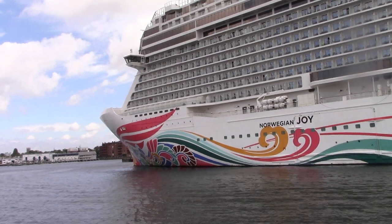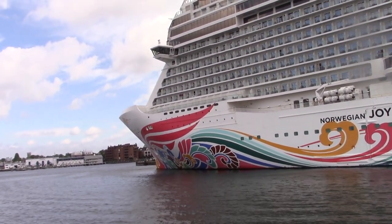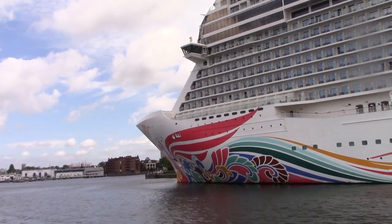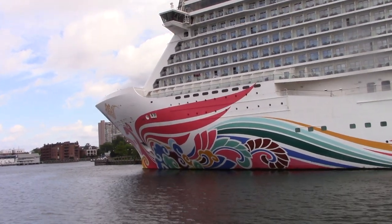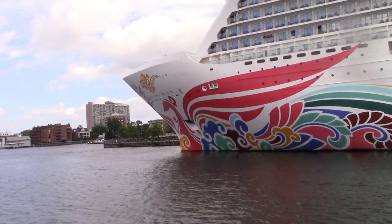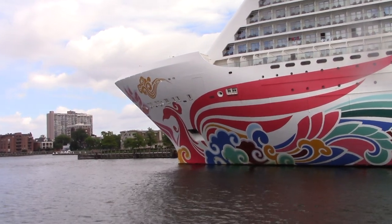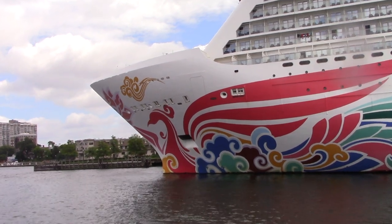The battleship, which is docked here at Nauticus, you can't see the Wisconsin at the moment. She'll be coming into view as we make our way around the cruise ship. Battleship Wisconsin is the last and largest of the four Iowa-class battleships built during World War II. She was built between 1943 and 1944 at the Philadelphia Navy Shipyard. She was commissioned on the 16th of April, 1944, and served her first service fighting the Japanese in the Pacific.